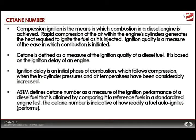The last bullet says that the ASTM defines cetane number. Cetane number is an index measurement of the ignition performance of that diesel fuel, and it's calculated by comparing it to a couple of different reference fuels, putting it into a formula, and you get an index rating, which is referred to as the cetane number or the cetane rating of that fuel.